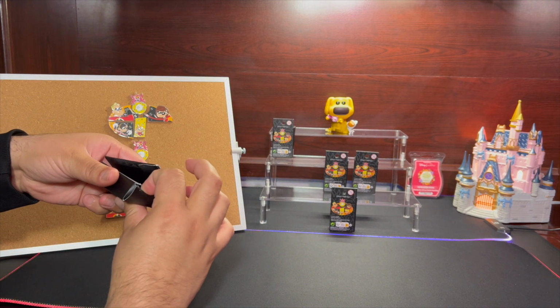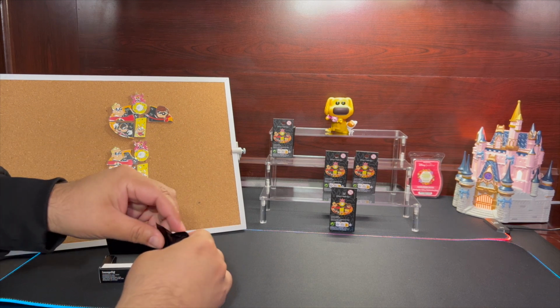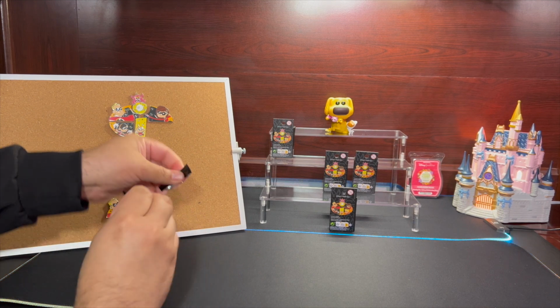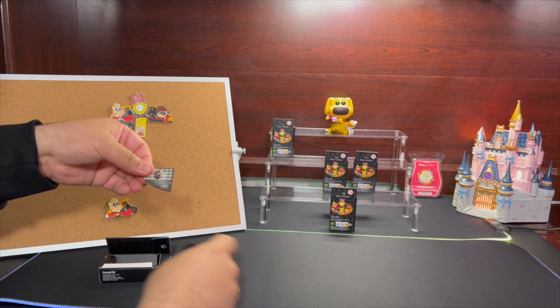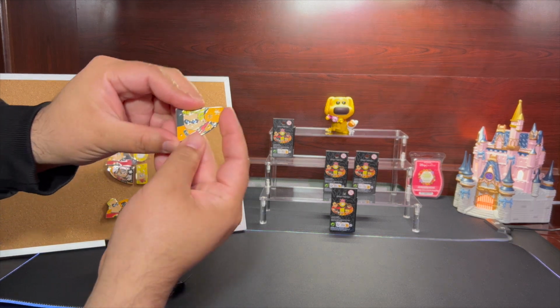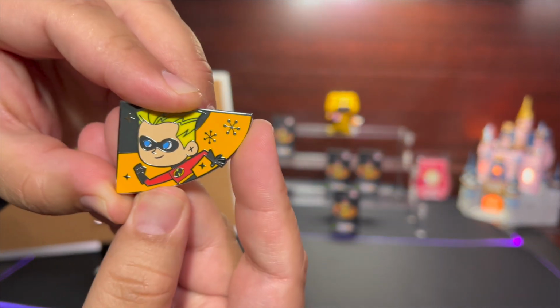We don't need the boxes, per usual. Are we surprised? No. Oh, come on, Dash. Come on, Dasher, Elastigirl. Oh, we did it, you guys. We completed one set. Can you guys see that? Wow.